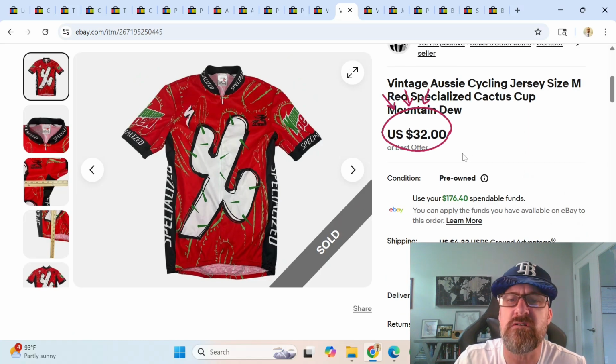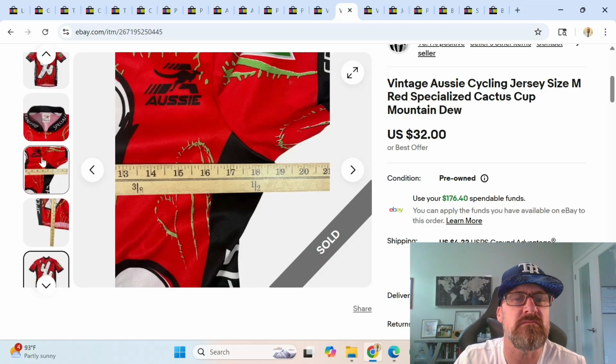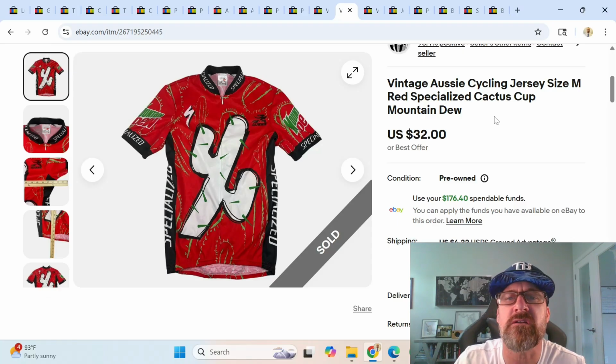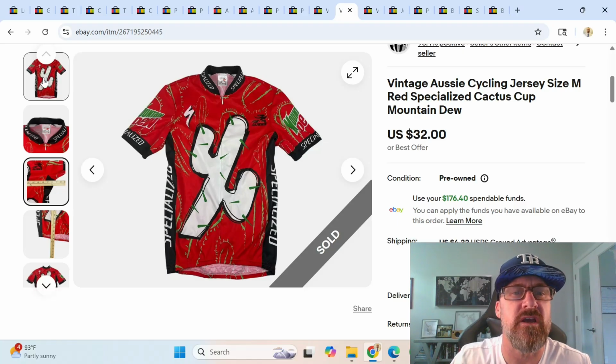So $32 plus shipping for a very lightweight, probably 8 to 10 ounce shirt. Right? Definitely unique. Brand, I don't know too much about cycling brands, so I wouldn't be able to say if that's a good cycling brand. But the pattern, obviously, is probably what sold this one. It's not the best size. It's a medium. The material for most of these cycling shirts is probably going to be pretty much the same, kind of like golf shirts. But I think that this pattern is definitely what sold this shirt.